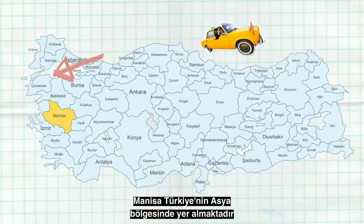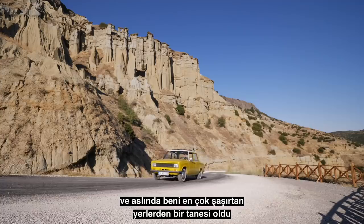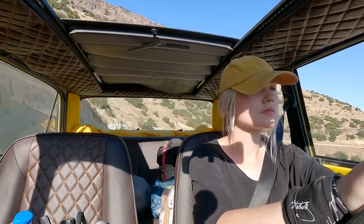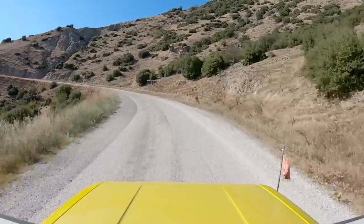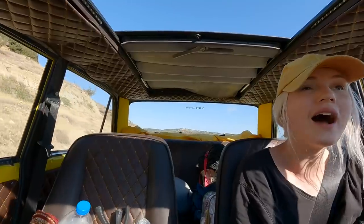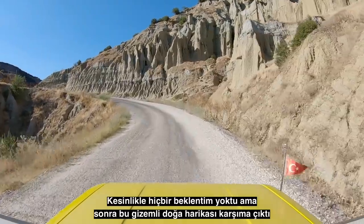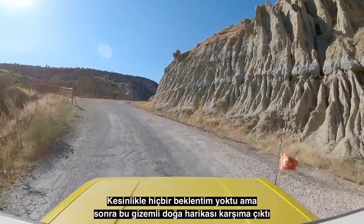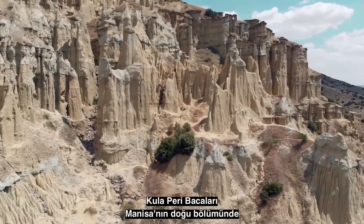Manisa is located in the Aegean region of Turkey, and actually, it's one of the places that surprised me the most. I had absolutely no expectations, but then this mysterious natural wonder just appeared in front of me. The Kula fairy chimneys in the eastern part of Manisa province.